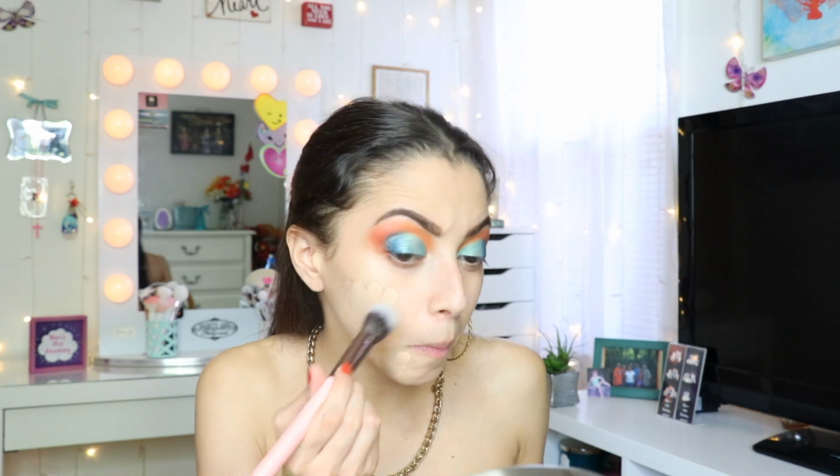Since I have this foundation brush, I am going to use this to show you how it applies. I'm not a type to like brushes for foundation. It's just not me. I apply primer, and it's a Cover FX Blurring Primer. I'm going to use my BH Liquid Foundation, Naturally Flawless. Let's see how this works.